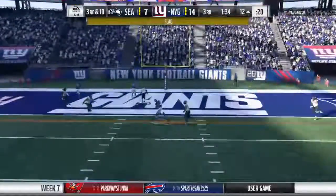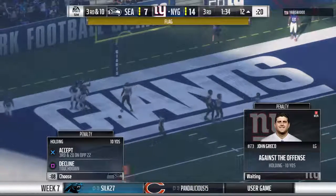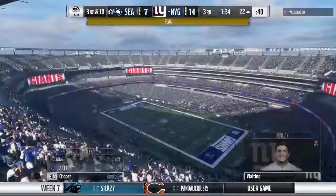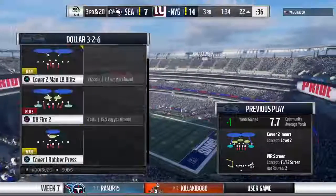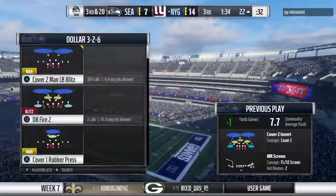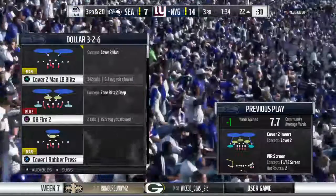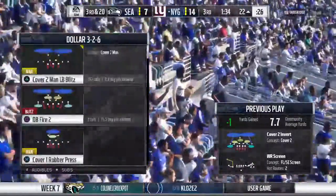Shotgun now for Manning. And he'll take this into the end zone. Now, hold on here. We do have a flag down. So let's see what this is about. So erase the red zone score. They'll have to dial that one up again. And you know how difficult it is to strike in the red zone because things are a little bit more condensed. You got to go back to their play chart and see if they can dial up another one.